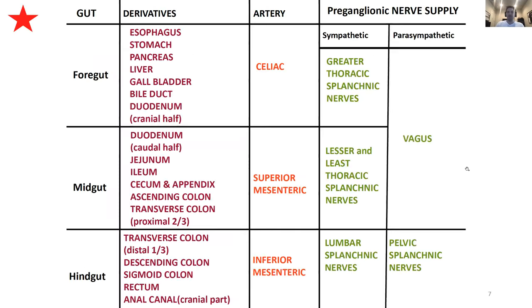Okay, and this is super sympathetics. Sympathetics.